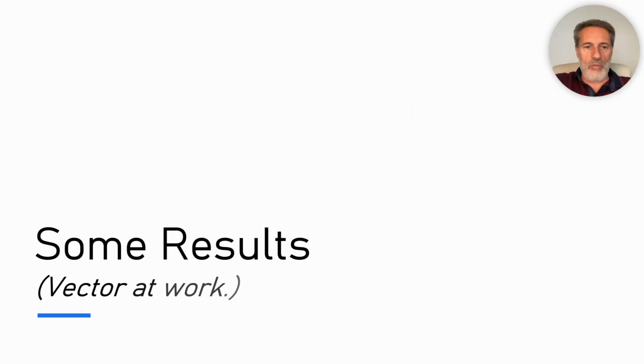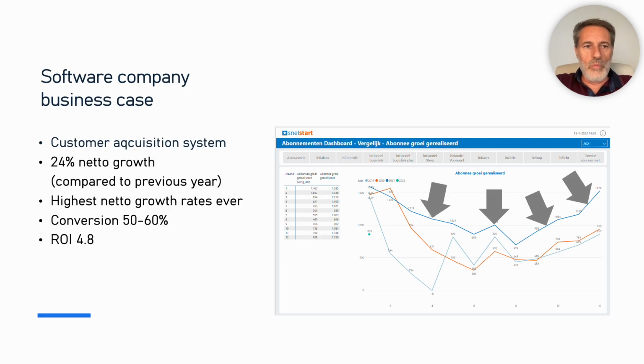Maybe you ask yourself, okay, but how does that work? The factor model at work. I have two cases for you. One is a software company, a business that has existed over 30 years. When we started working with them, you see in the lines below the revenue month by month for the 2 years before we started with this model. And you see quickly, every month was a record month in revenue. The whole system delivered 24% growth compared to the previous year, the highest net growth rates ever, conversion of 50-60%, and a return on investment of 4.8. That was pretty neat and pretty fun to do.